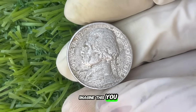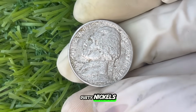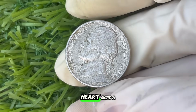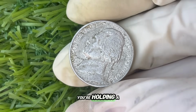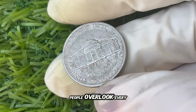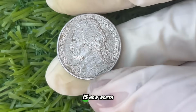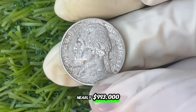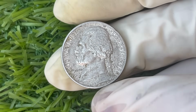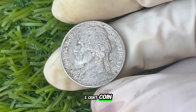Imagine this. You open your grandfather's old coin jar, expecting a few dusty nickels, and suddenly, your heart skips a beat. You're holding a 1988 D Jefferson nickel, a coin most people overlook every single day. But this one, because of a rare minting error, is now worth nearly $993,000. Yes, almost $1 million, for a single 5-cent coin.